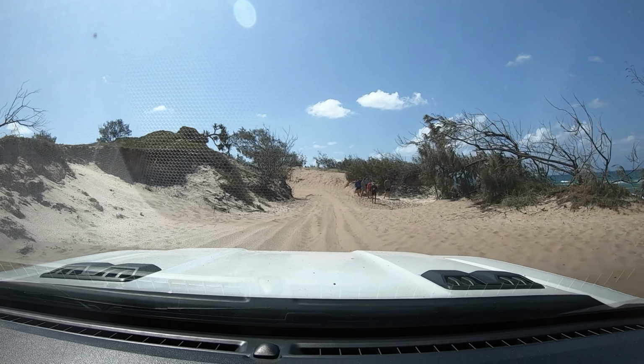Any four-wheel drive is capable of getting over Nagala Rocks. If you've got a lower powered four-wheel drive, just consider using lower tyre pressures and even low range. Just depends on the weather. If it's been hot and it's super chopped up and super fluffy, it's much harder.